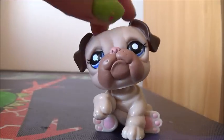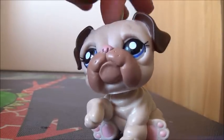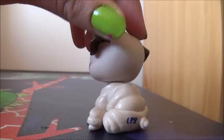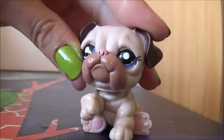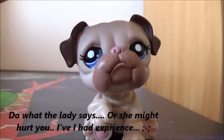But I've always loved bulldogs. They've always been so adorable to me, and I especially love this one because of the colors and the ears and stuff. I'm not trying to brag. I'm sorry if it sounds like that, but I don't know what her name is going to be just yet. If you have any name suggestions, leave them in the comments below.